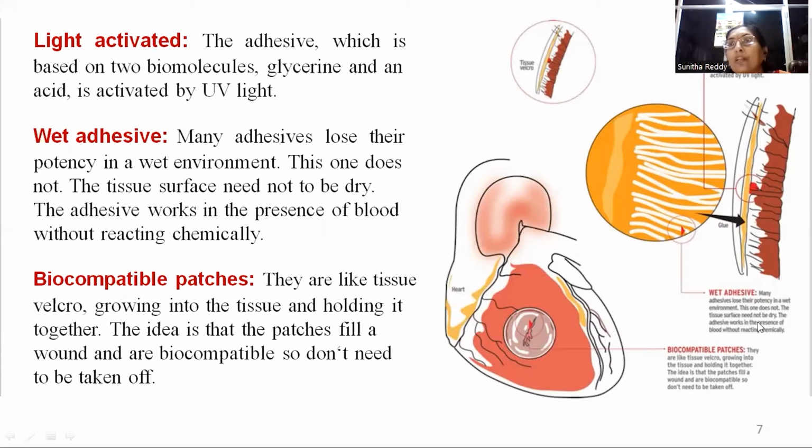The light activated patches, you can see them here. They are adhesives based on two biomolecules, glycerin and acid, and activated by the alcohol. And the other one is a wet adhesive. Many adhesives lose their potency in a wet environment. These are wet adhesives, and this one does not. The tissue surface need not be dry.